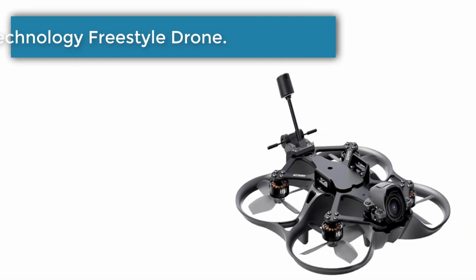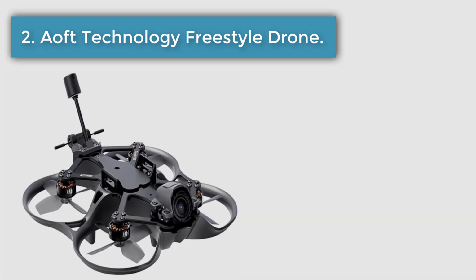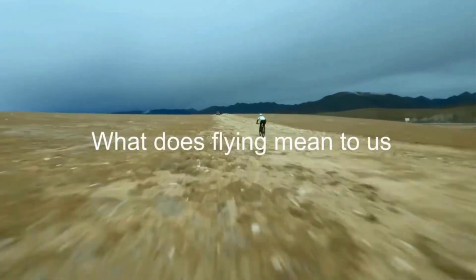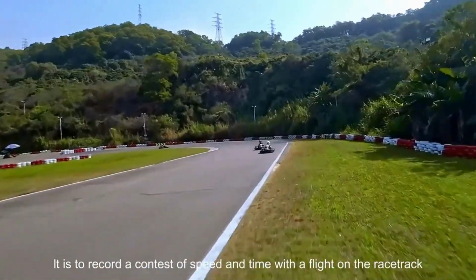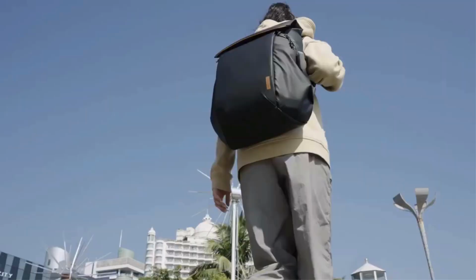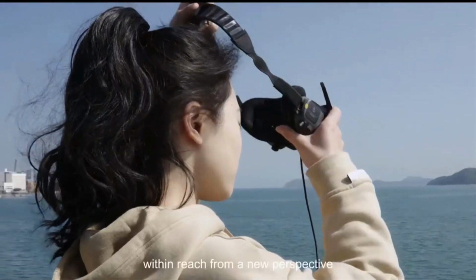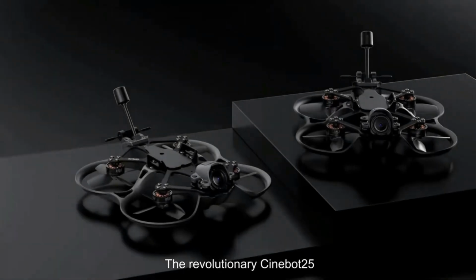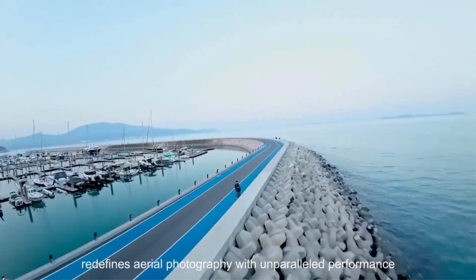Number 2. Aoft Technology Freestyle Drone. Cinbot 25 2.5-inch remote control freestyle drone with O3 air unit, 1505 4300 kV motor quadcopter. Integrated external design, equipped with reinforced carbon plate and modified material for one-piece injection molding at the bottom. The shock-absorbing protection cover of the camera provides better stability for footage shooting.